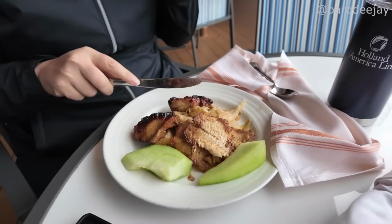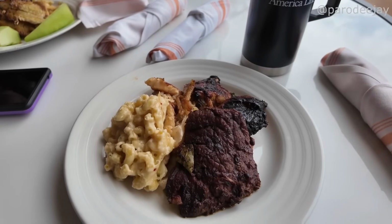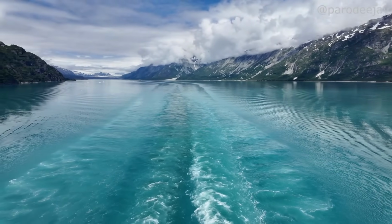Now it's time to look at lunch. We got some various meats and macaroni and cheeses and things. We are done with lunch. That was fairly fantastic. We're really on the move now, though.